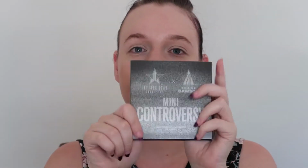So before I zoom in, let's have a closer look at the packaging. So I really like, this is the box that it came in. It's got a nice feeling to it. And this is the actual palette itself. Now, it's a lot bigger than I thought it would be, and it's actually a lot heavier.